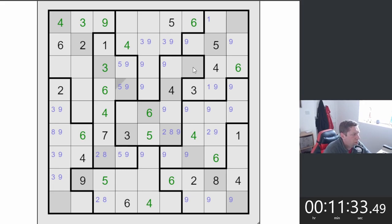Ones, let's look at the ones. There's one there that we can't do anything about, and there's one there. Okay, so a one is here. Five, nine. Well, that can't be a two. So this becomes a two because we've already got a two on the diagonal. Then that becomes a two. This becomes an eight. That becomes a two.